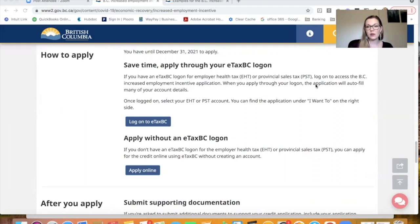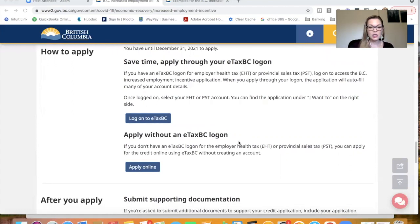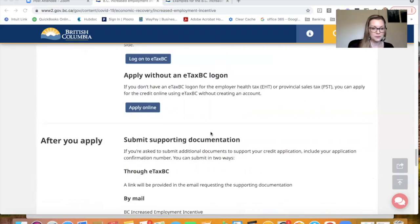So if you don't have either of those things, you can just go right here to apply without an eTax BC logon. That eTax BC website is where we file the provincial sales tax remittances for our clients or the employer health tax ones. So you can file that yourself if you have an eTax BC account. If you're not having either of these programs, you won't have an eTax BC. There's no point in setting one up. So just go through this button here. You can apply for the credit without creating an account. That's the easiest way to do it.